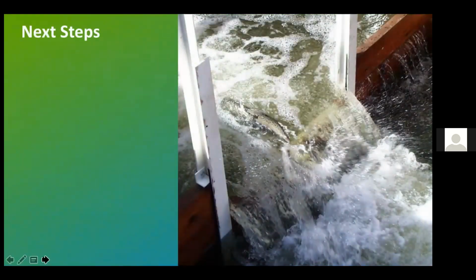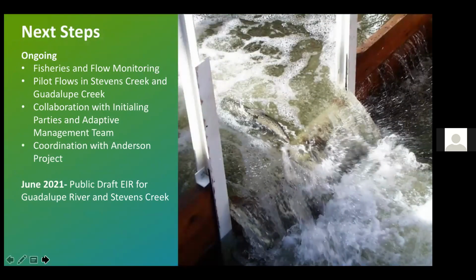So real quick, next steps. Of course, there's the ongoing fisheries and flow monitoring, and Clayton's going to speak about that. We're going to continue to implement this pilot flow project in Stevens Creek and Guadalupe Creek. This affects Stevens Creek Reservoir and Guadalupe Reservoir. And this pilot flow agreement again started in October, and we plan to do it for 2 years to implement these pilot flows and see how the program works.